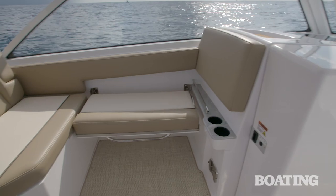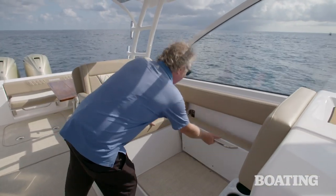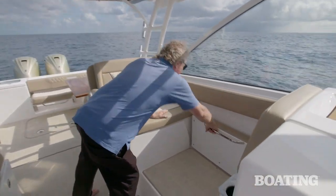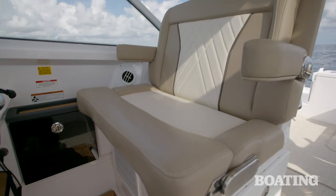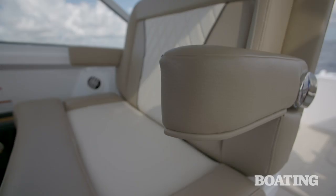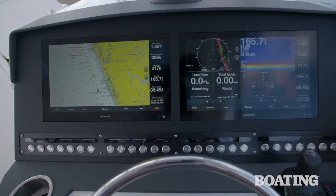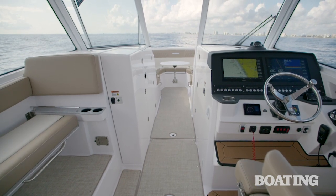We've got great seating over here on the port side. It's convertible. You lift it up and you can sit two crew members facing forward, pull it out, and it's a sun lounge facing fore and aft. On the starboard side, we've got a double wide helm seat. Both have armrests, a stainless steel Destroyer steering wheel, and big screen Garmin displays. It's a wonderful, functional and operative space.